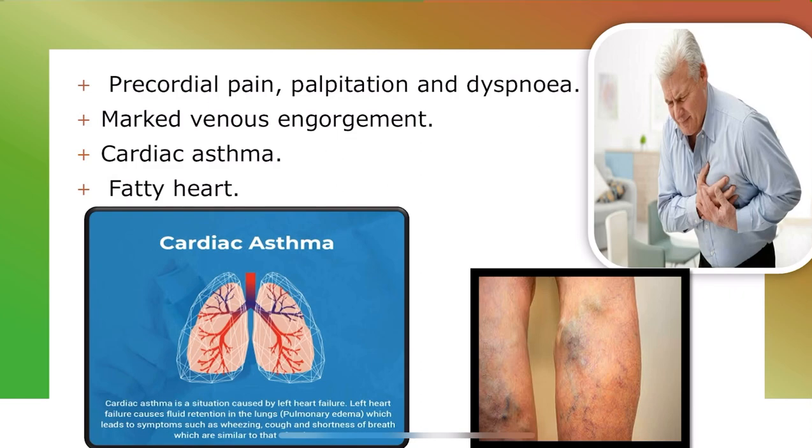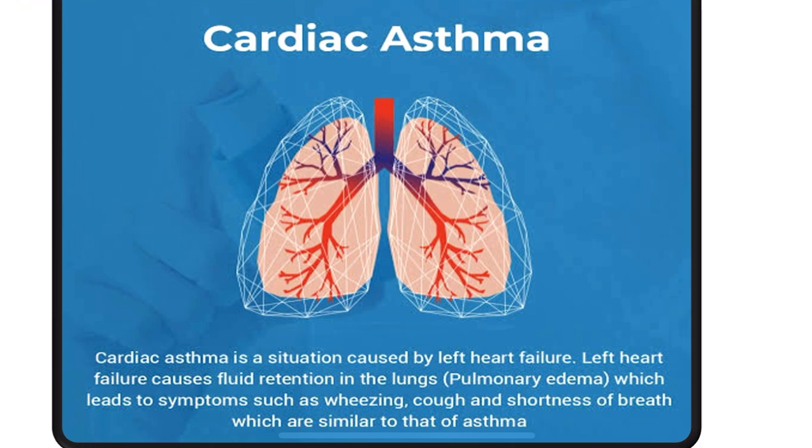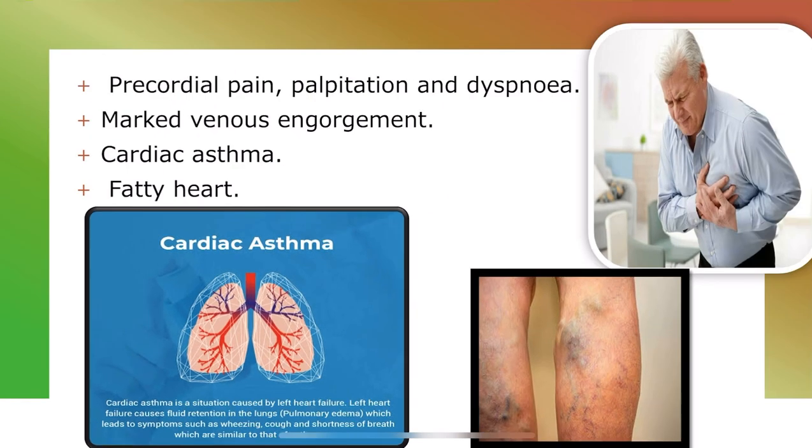So guys, you can see cardiac asthma. They are saying cardiac asthma is a situation caused by left heart failure. Left heart failure will cause fluid retention in the lungs, and this will lead to symptoms such as wheezing, cough, and shortness of breath, similar to asthma, like I explained to you earlier.